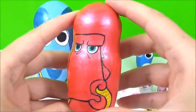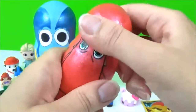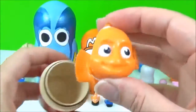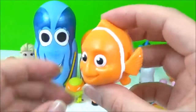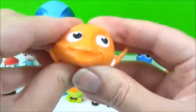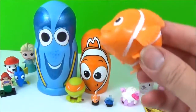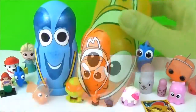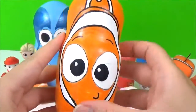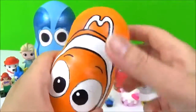I wonder what kind of surprises are in this Hank nesting doll. It's a Nemo Mashems. Awesome. I wonder what sort of surprise is in this Nemo nesting doll. How adorable does Nemo look?